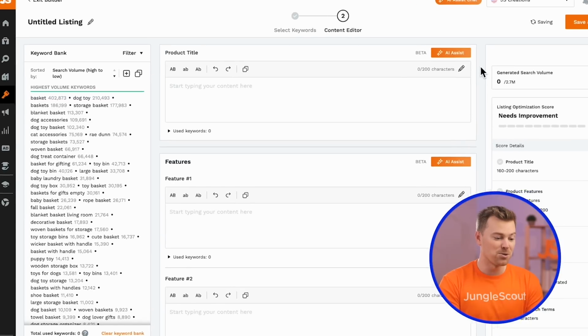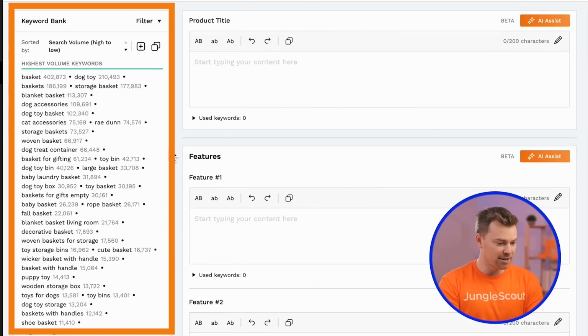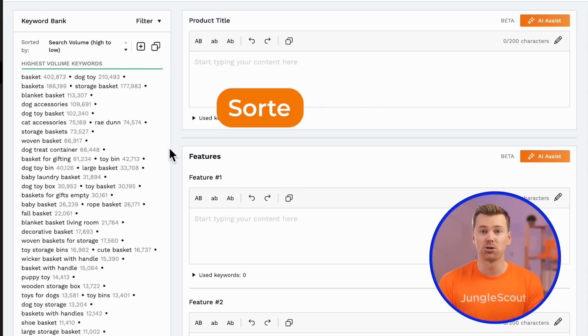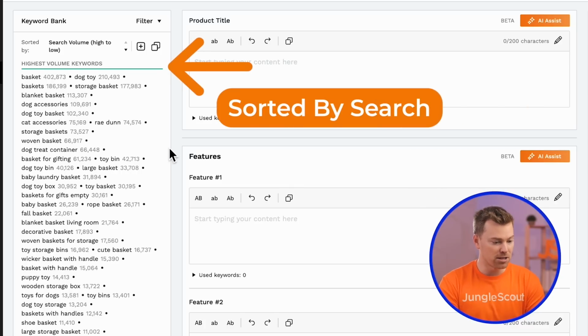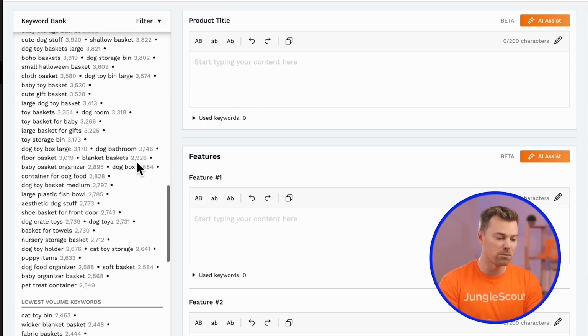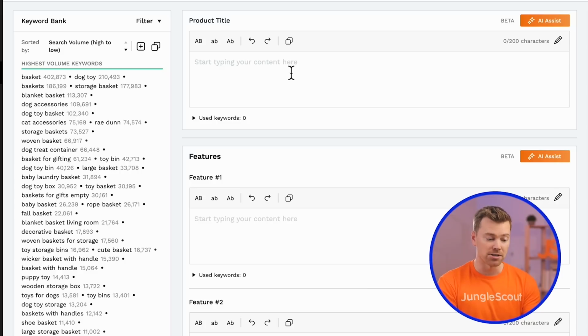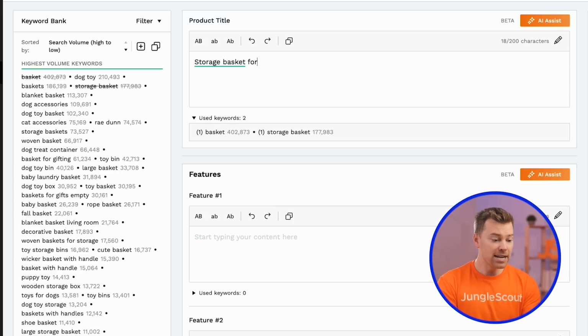This will now bring you into the content editor, which is where you can start filling out all of the details of your listing. Over on the left-hand side here, you have a keyword bank. And what this is doing is sorting all of your keywords by search volume. So you have your highest volume keywords in green here, medium volume keywords in yellow, and your low volume keywords in gray. And then as you begin filling out your listing and writing your title, bullet points, and description, each time you use a keyword, that keyword will get crossed out.